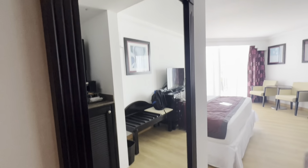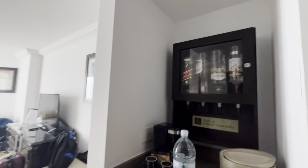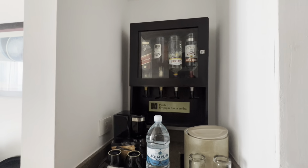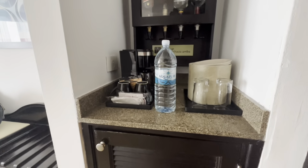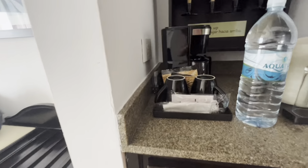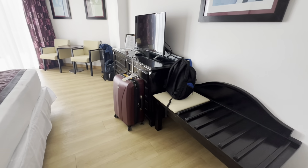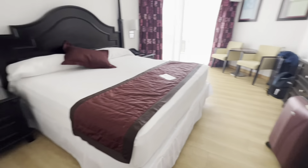Nice big full-length mirror here, and of course it's a complimentary liquor bar, as well as lots of water, coffee station. And of course, the mini bar is going to get restocked daily. So we've got Coke products, as well as a selection of Malic. So a pretty good area for storing your stuff, as well as some side tables.